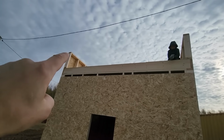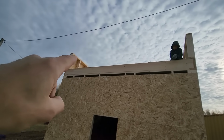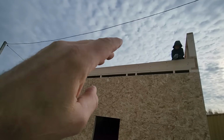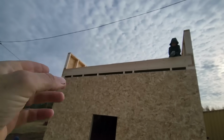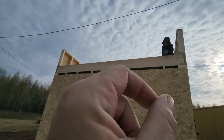And then you need to know what angle you want to do. So I picked a 5/12. That's in imperial. No idea what that is in metric, but a 5/12 angle. Which is 5 inches for every 12 inches over, it goes up 5. That's a 5/12. 4/12 then would be 4 inches up for every 12 inches over.